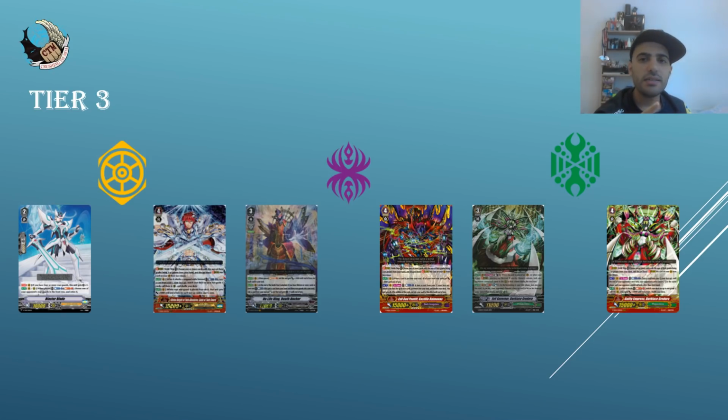So why is this on tier 3? It should have been higher than it. It could have been tier 2 or maybe even tier 1. I don't think tier 1 yet. The deck, as I said, has issues with the players and not with the deck as it is, because it's a deck that shuts down a lot of other clans, especially clans that are higher in the list.